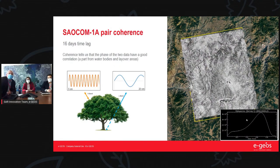With COSMO X-band, you don't get that much from the phase information because the wavelength is too short, and most of the backscattering you get is from the top of the trees, while L-band with 23 centimeter wavelength can easily penetrate the canopy of the trees and hit some more stable targets like trunk or terrain.